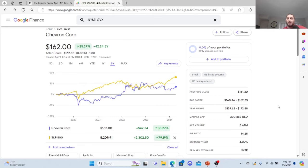I'm trying to do this with a brand new cold, coughing a little bit. Ugh, what a pain in the butt.